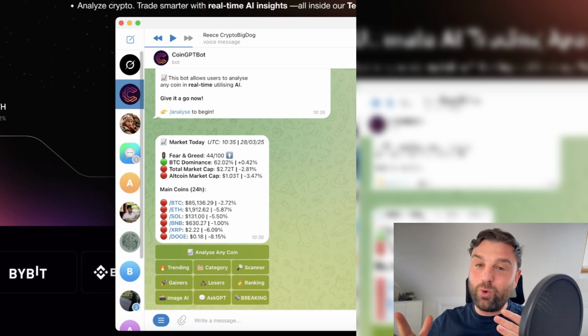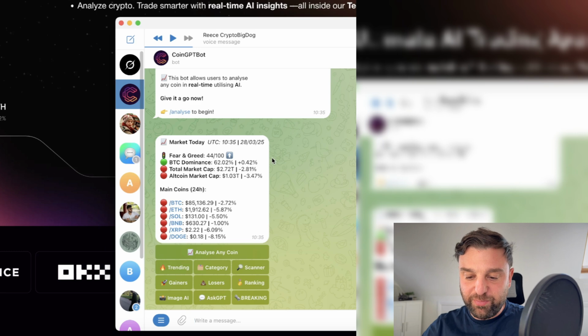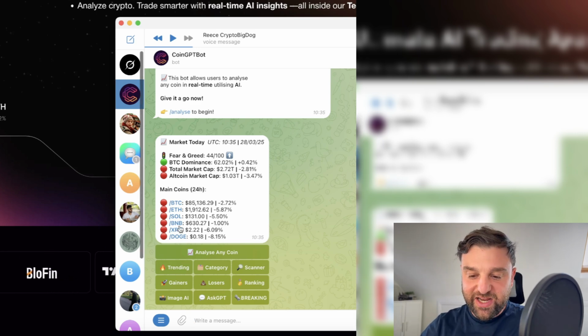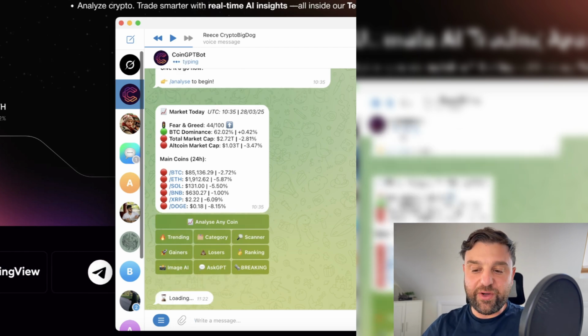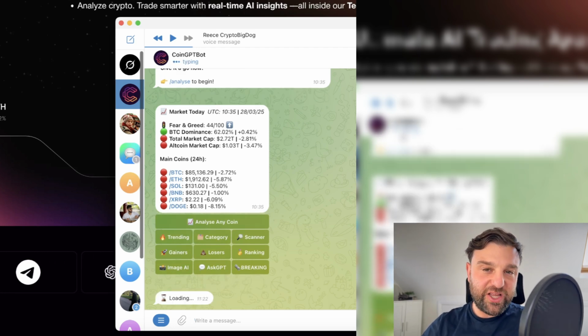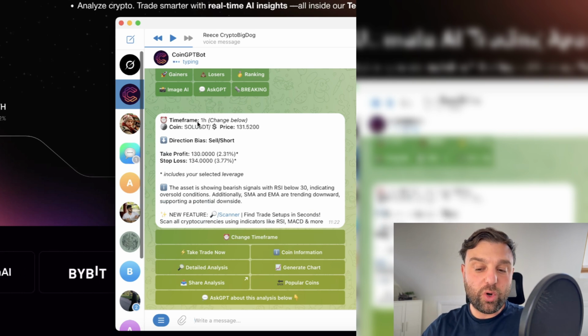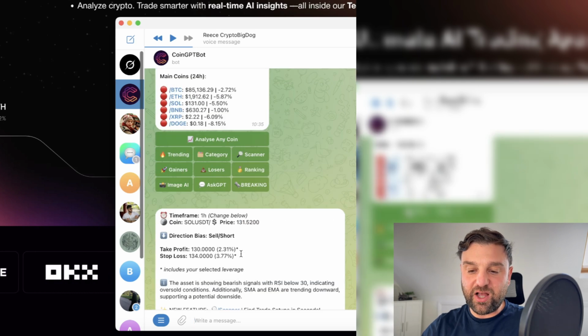And if you want to automate the signals, you can do. Let me show you an example. So for example, the moment, you can see the market's pretty red today. Let's click on Solana. We're going to click on Solana and it's going to give us a pulse on the market using AI and real-time data. At the moment, it's actually telling us to go short on the 1 hour time frame. We could change the time frame to any time frame we want for a different perspective.